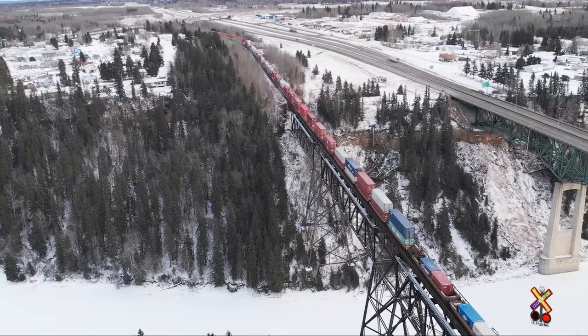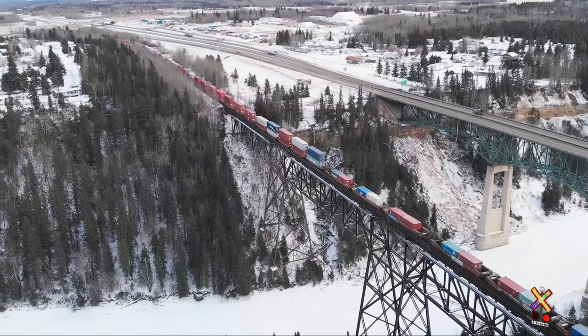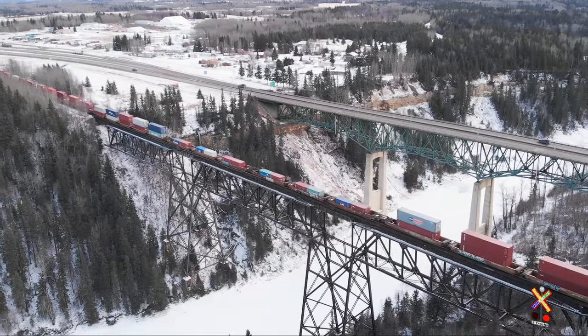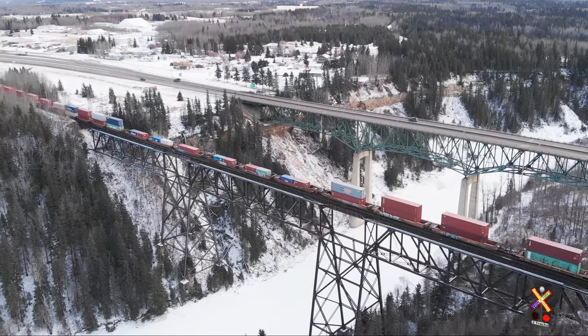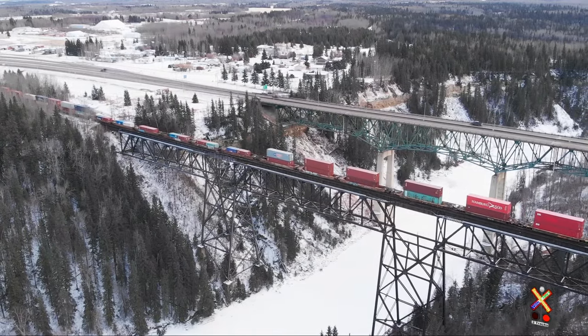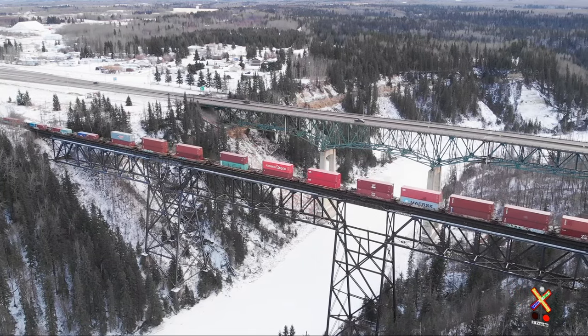The highway you've seen running next to it is Highway 16, or better known as the Yellowhead. This highway runs from the coast of British Columbia all the way into central Manitoba, before connecting up to Highway 1, which is known as the Trans-Canada Highway.